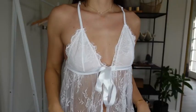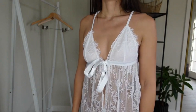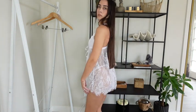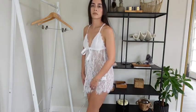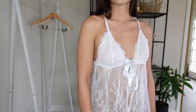Bust. And it is see-through, it is just all mesh. There is like one extra layer of mesh up here, but other than that, this is completely see-through. Oh, so pretty. Can we just have a moment of silence for the lace here? Unbelievable. Now the top is adjustable, as you can see, the straps over your shoulders.